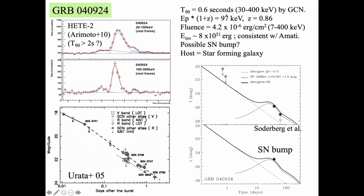This event was reported by GCN with a duration of 0.6 seconds. And E-peak and E-iso are consistent with the Amati relation for long GRBs, and it showed a possible supernova bump and the host is star forming. Oh, so this is clearly a short collapsar event, I thought.